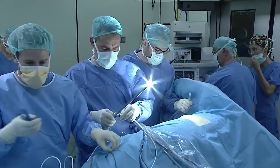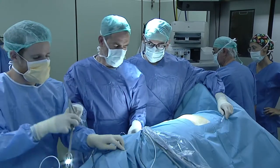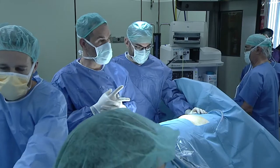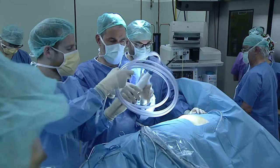We're just setting up our instruments. You saw the case, from what I understand. It's a left-sided lower pole, partly exophytic tumor on a lady that has been previously operated on the right side, laparoscopically also.